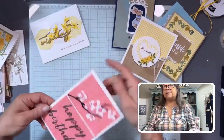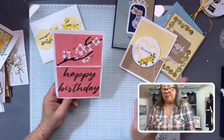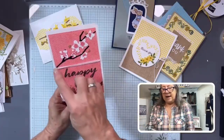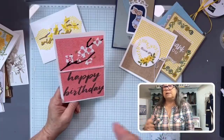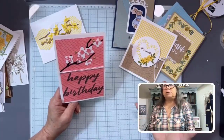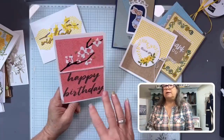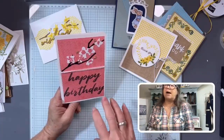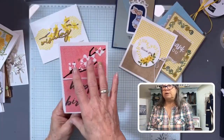And yes, there's lots of bright, happy yellows in the paper pack with that. But again, you don't have to use it as yellows. When you have the dies and the stamps, yes, the suite is coordinated, and yes, it makes beautiful projects. But again, you're not limited to that. You add value to that suite, to that purchase, when you find other ways to use it.